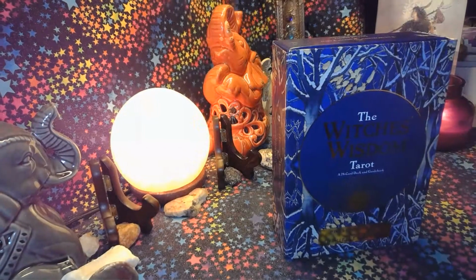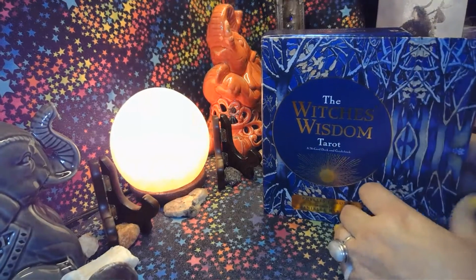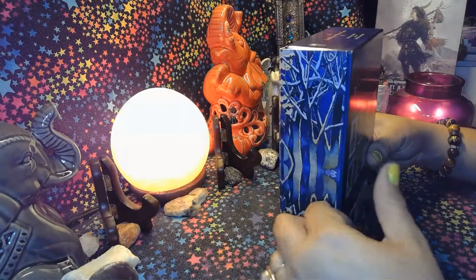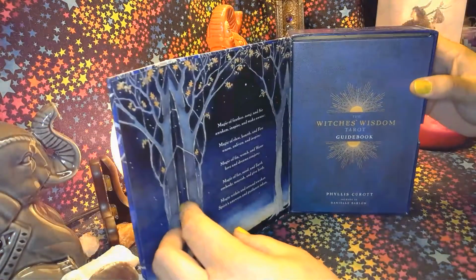Put this over here for now. Alright, the Witch's Wisdom Tarot. It has a magnetic book, like the side of the book is magnetic. It shuts the box itself. Then it opens up and it looks like this.